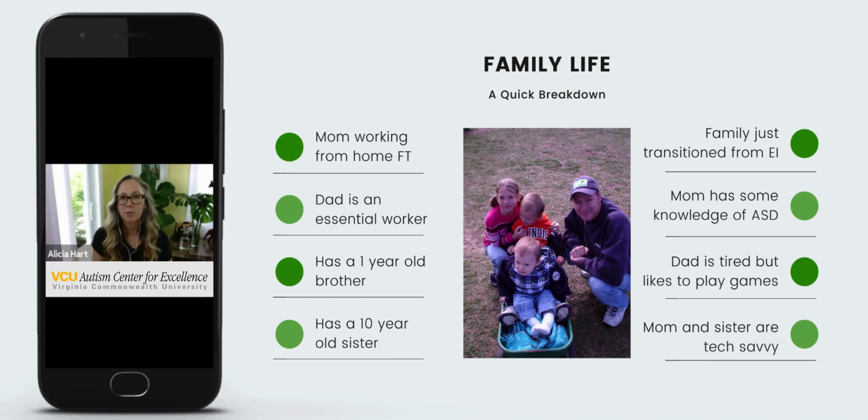So of course the situation would be, I would be working from home full time like I am right now, but I would have 3 children at home. My husband is an essential worker, so he's gone for most of the day. And when he comes back, he's exhausted and he's really not able to do a lot in terms of helping at home and helping with the children. And so at the time, Ewan's brother would only be 1 year old and his sister would be 10.